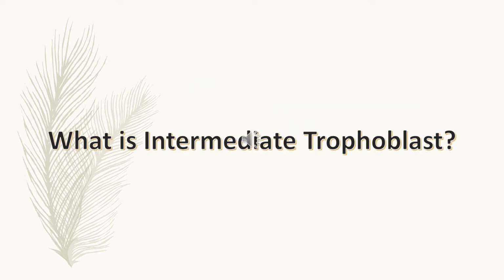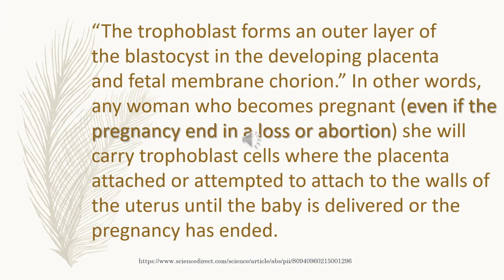What is intermediate trophoblast? The trophoblast forms an outer layer of the blastocyst in the developing placenta and fetal membrane chorion. In other words, any woman who becomes pregnant, even if the pregnancy ends in a loss or an abortion, will carry trophoblast cells with a placenta attached or attempted to attach to the walls of the uterus until the baby is delivered or the pregnancy has ended.